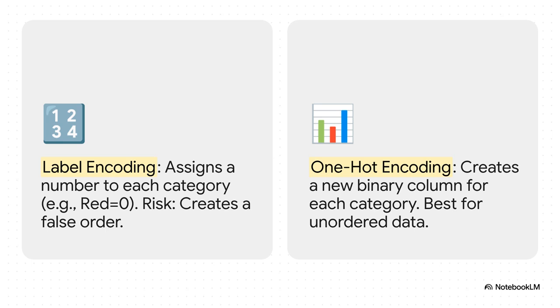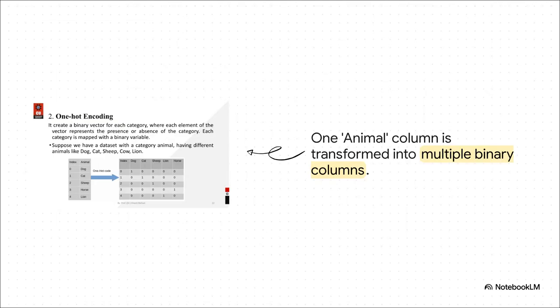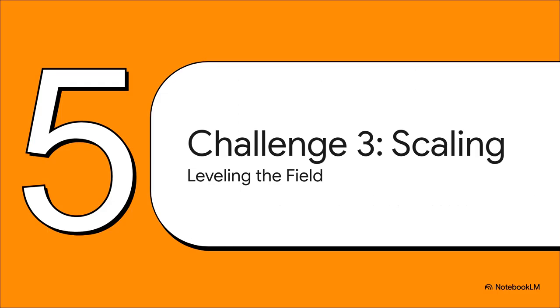But there's a hidden trap. Your model might start to think that blue, because it's a 2, is somehow bigger or better than green, which is a 1. For categories that don't have a natural order, a method called one-hot encoding is way safer because it avoids this problem completely. And here's what that one-hot encoding looks like. See how that single animal column just explodes into a whole new set of columns, one for each animal? A 1 means, yep, this is a dog, and a 0 means, nope. Now every single category is treated as an equal, and our model can get to work without making any weird assumptions.